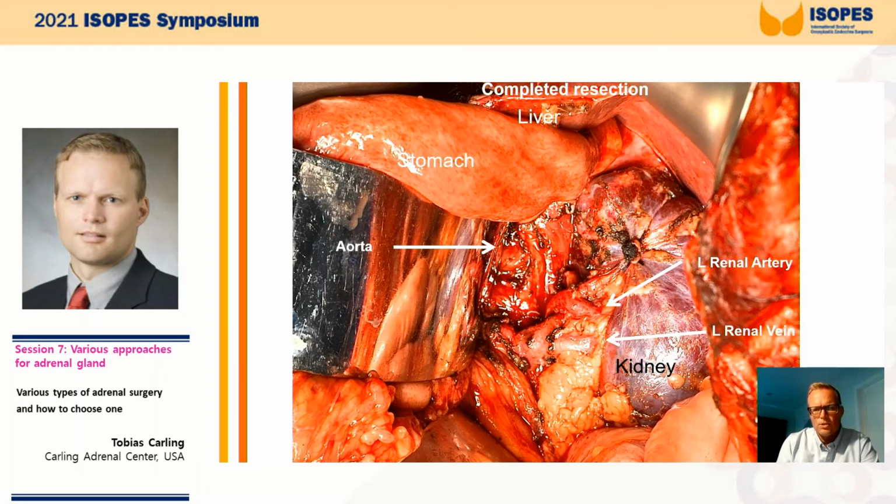And this shows the completed resection where the aorta, the left kidney, the left renal artery, and the left renal vein are completely skeletonized, where all fibroadipose tissue together with the omentum and the left adrenal bed has been cleaned out, providing then a biochemical cure for this patient with pheochromocytomatosis.